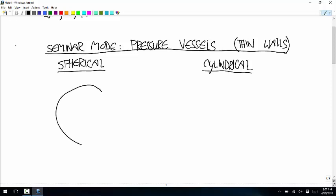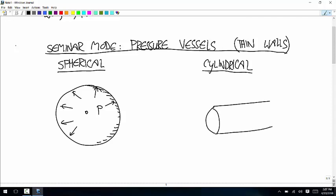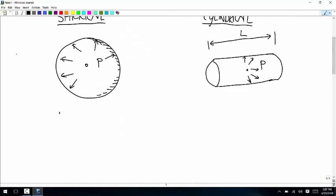Okay, so spherical. And so the pressure is like this, and then cylindrical. And at some length there, and the pressure, again, is just out onto the surface at every point. I literally have a page of notes that says that. Okay, so let's do spherical first.